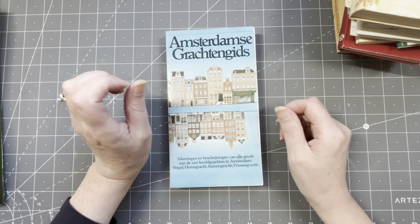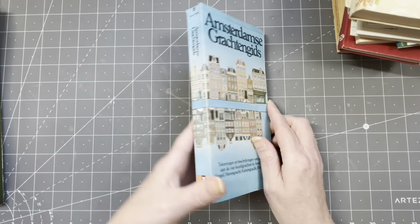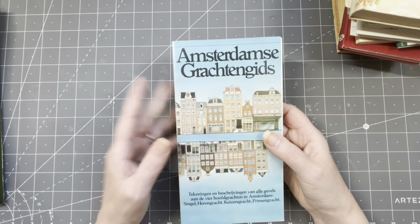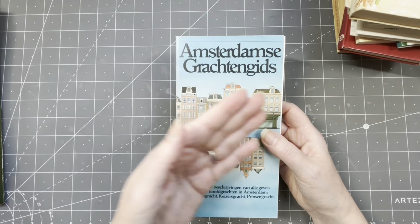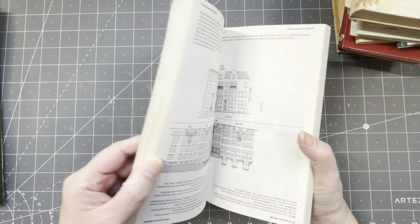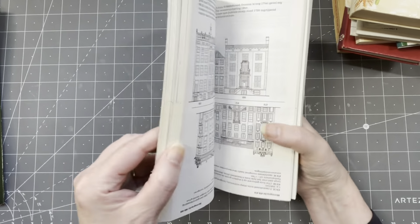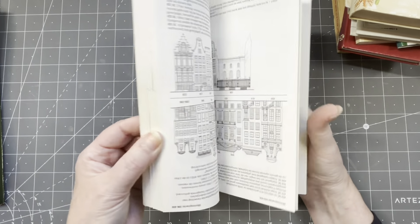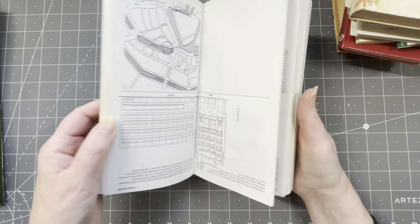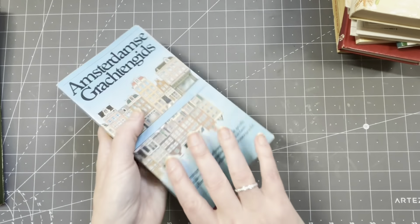This one found recently. Well, my bestie found it for me because she knew I was looking for it. And now I found another one, so I have two. Okay, it's Amsterdam Canal Houses. I don't really like Amsterdam, but I do love their canal houses. They're just gorgeous. These are sort of blueprints for the houses there. Isn't that just amazing? Just as backgrounds in collage and such. So I have two now. It was just 75 cents.